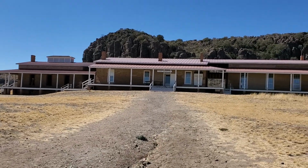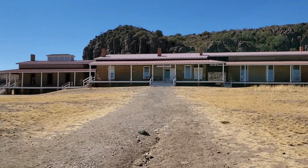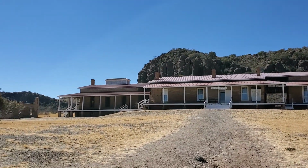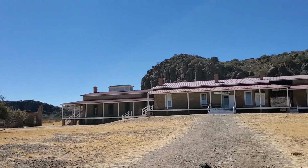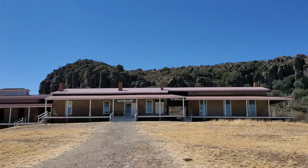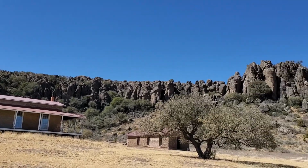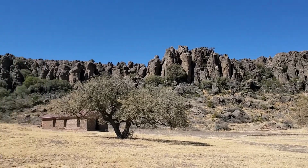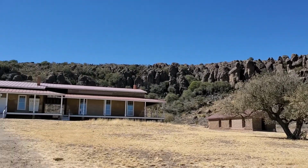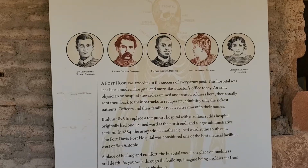And here we are approaching the post hospital. It's a nice day out today. It's about 58 degrees out, so a little chilly, but very enjoyable. Yesterday they said it was about 30 out here, but it's Saturday. Yesterday was Friday. I had to work yesterday, so it wouldn't have mattered. I wouldn't have been out here anyway. But very, very nice. Now let's get a closer look.